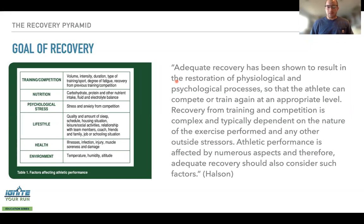Love this quote. This is in one of the articles. So in terms of goals of recovery, right? Adequate recovery has been shown to result in the restoration of physiological and psychological processes so that the athlete can compete or train again at an appropriate level. Recovery from training and competition is complex and typically dependent on the nature of the exercise performed and any other outside stressors. Athletic performance is affected by numerous aspects, and therefore adequate recovery should also consider such factors.